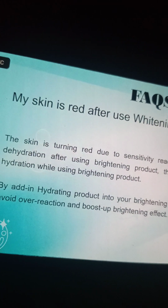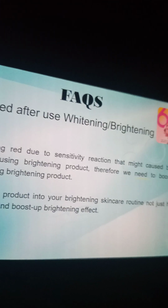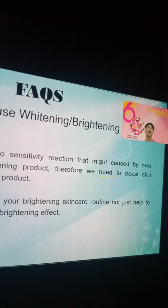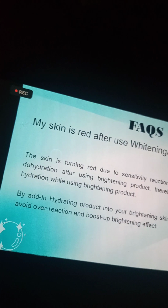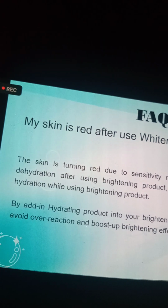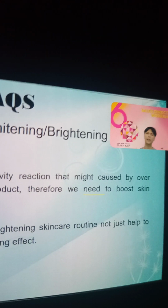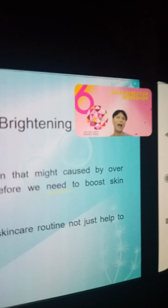As we have mentioned, whitening products you will always need to pair with moisture products, because when you go through the whitening process, your skin may tend to feel drier. Because of all this acceleration, detox, and your skin controlling the melanin production, all these processes may make your skin feel a little bit drier than normal. So that's why you will need to boost up skin hydration. That's why we say brightening and hydrating are best friends that you can't afford to separate. So remember, when you sell whitening products, do remember to link them with hydration products.